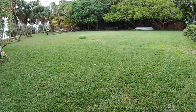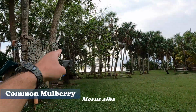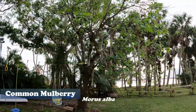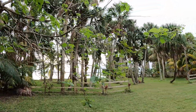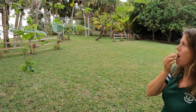So, all right. Oh, one thing we gotta walk down here. This mulberry tree, you can see next to the kids' play set, looks terrible, it's just losing its leaves, but it's loaded with ripe mulberries right now in the middle of December. There's like 15 clusters of them right there. Oh, and they're so good. I know. They are so good.